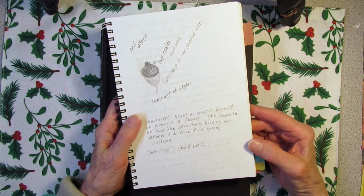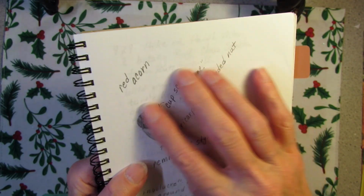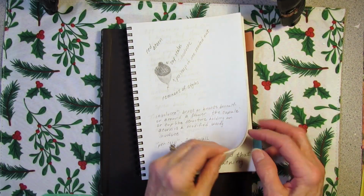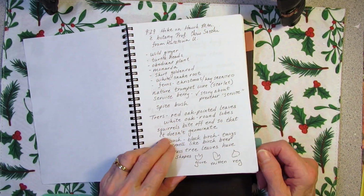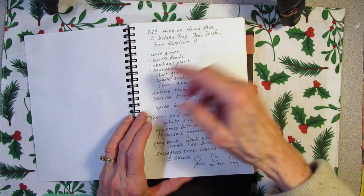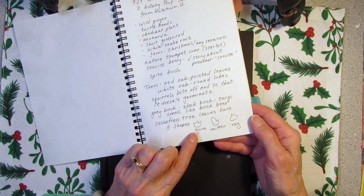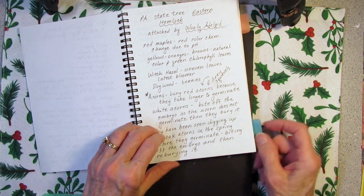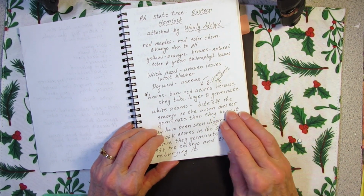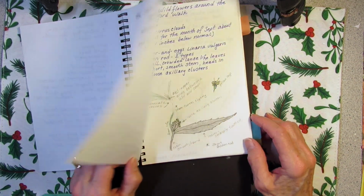And my very first nature journal page is I sketched an acorn, all in pencil here. And I tried to learn some new words as I was going along. I was on a hike at Hawk Mountain in Berks County, Pennsylvania with a botany professor. And he was talking and I was just taking notes. I did one little tiny sketch down here of sassafras leaves. And he was talking about the hemlock trees getting attacked by the woolly adelgid. He gave us a lot of information about acorns.